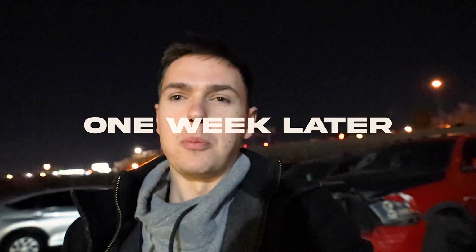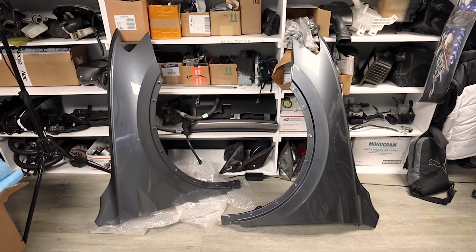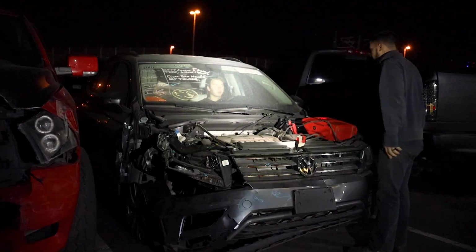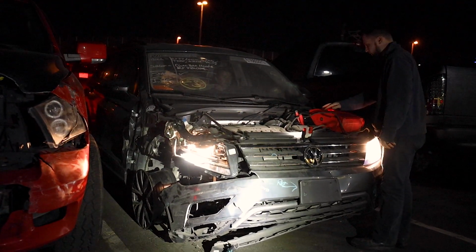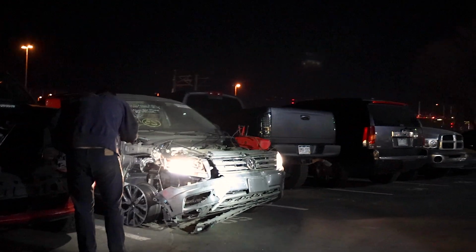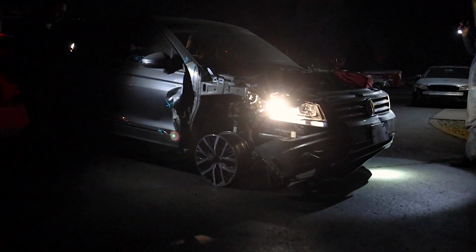So we got all the parts we need. We got the bumper, front, two fenders left and right. We got new door. We got those painted. The battery on the car was dead, so we had to use a jump starter. We also fixed the suspension so we could put a wheel on so we can drive to the shop.